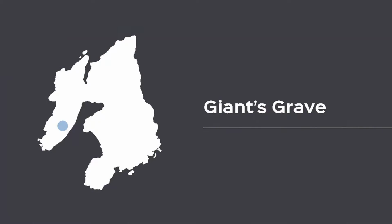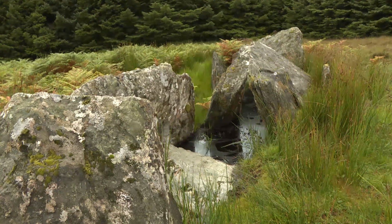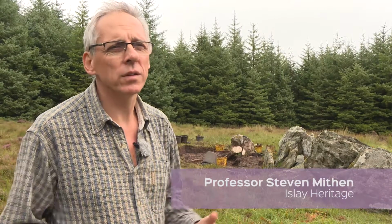Well, we're at the Giant's Grave Neolithic tomb, which is on the Rhinns of Islay, just below the summit of Beinn Tart Mhill. This is a Neolithic burial tomb, dating to, we think, around 5,000 years ago. And our excavations here are part of a project that Islay Heritage has been running for a number of years, looking at the earliest prehistoric settlement on the Isle of Islay.